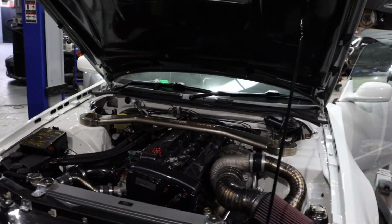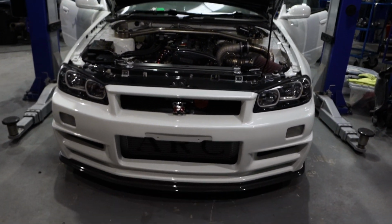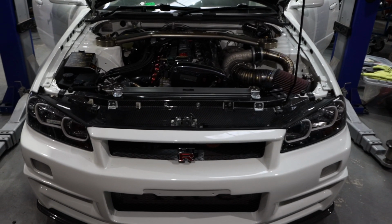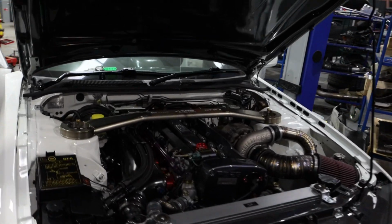And yeah, absolutely stunning car. And I'm not sure if I've mentioned in the videos as well, this used to be my own personal car, bought in Japan when I was there. I sold it to a guy in the UK, bought it back, and then James bought it back from me.